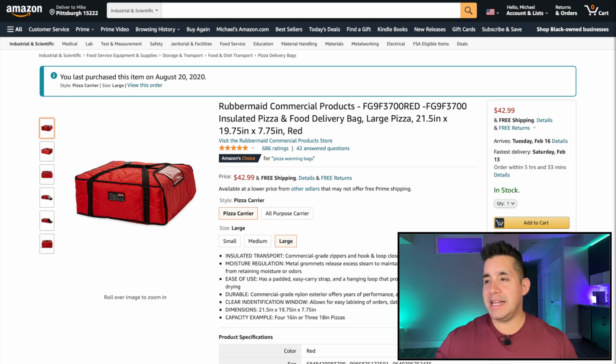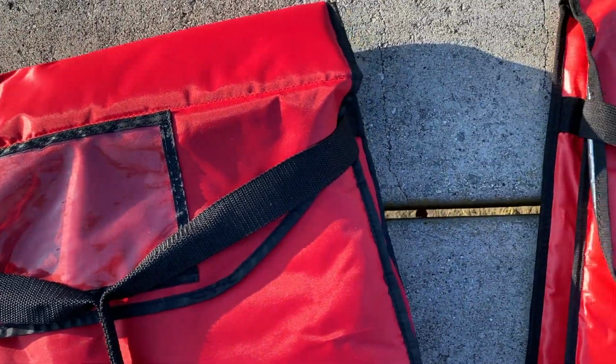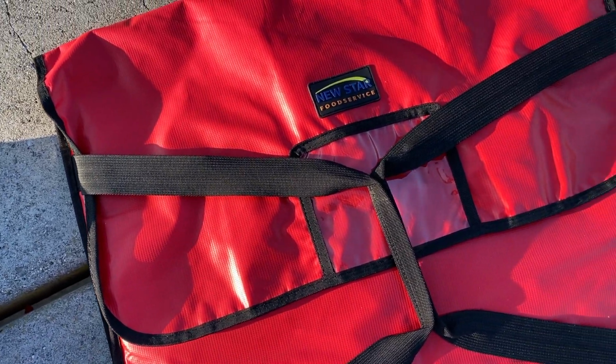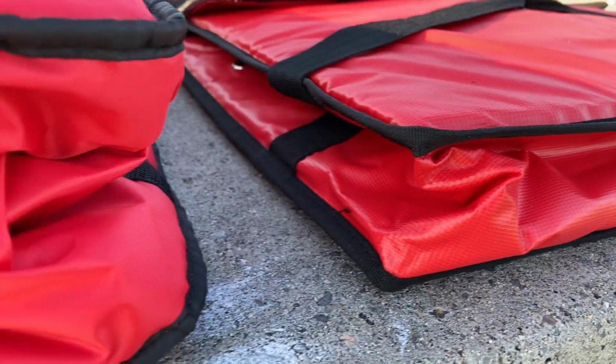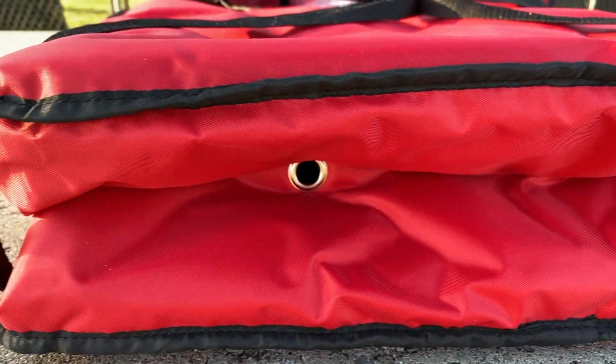And then briefly looking at the pizza bags, I actually did a complete review of this one, the Rubbermaid commercial, and I actually put this head to head with a New Star pizza bag. Now, I liked this one, the Rubbermaid. It felt more commercial, it felt better build quality. Now, I didn't love the carry handles really on both models there, but I mean, for accomplishing the purpose that you needed to, plus the size, we can see here there's different sizes of the Rubbermaid bag. This is definitely a good pickup.